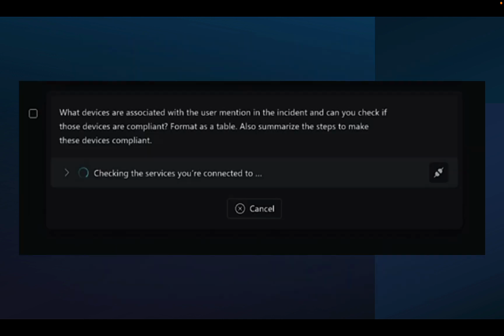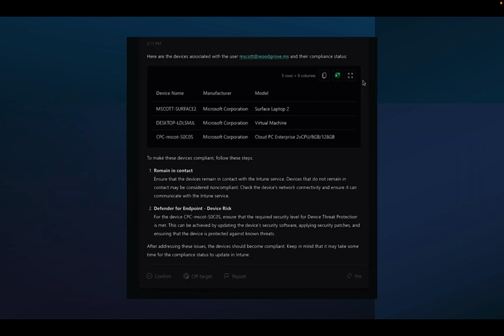Okay, we've got a lot of good information from that, but our analyst now wants to know what devices are associated with the user mentioned in the incident, and can you check if those devices are compliant? Also, our analyst wants this formatted as a table and a summary of the steps to make these devices compliant. And keep a note here that this is all in natural language. So, Security Copilot goes off to check the services you're connected to again and comes back with 3 rows and 6 columns with 3 devices.